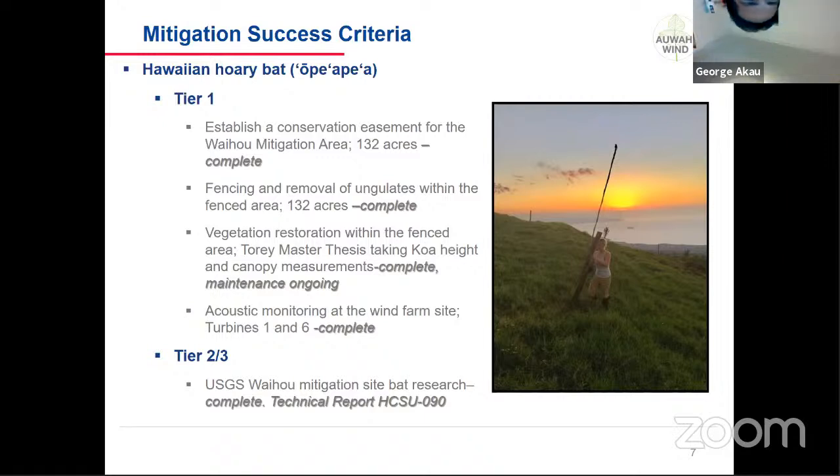Acoustic monitoring, part of tier 1, was some acoustic monitoring at the wind farm site, turbines 1 and 6, and that was completed. We're still doing acoustic monitoring in the area, not in the same units or the same areas, but we still have some monitoring going at the turbines there. For tiers 2 and 3, we did the USGS Waiho mitigation site bat research, and that was completed. There was a technical report put out.